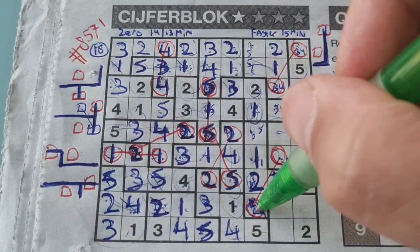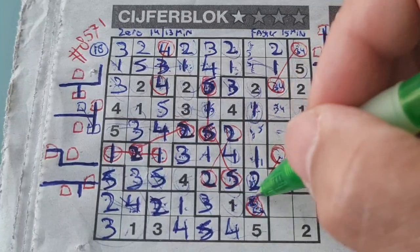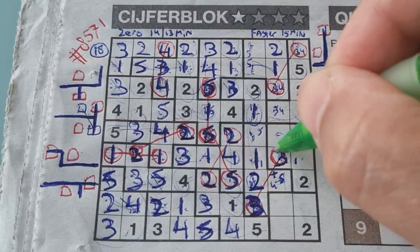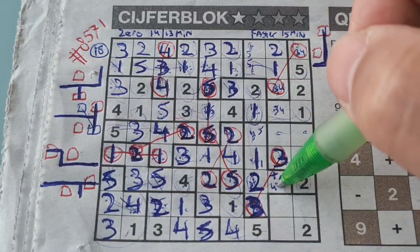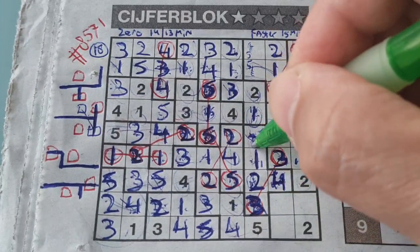Okay, I think this box will be a 3, because it can be 1, can be 2, should be a 3, can be 4, can be 5. Yes, definitely a 3 is connected with that box, should also be 3, and I've eliminated here the 1, so the 1 goes there. So 2 numbers left, a 4 and a 5, we have a 4 there, no 4 there, 4 should be here, and the 5 goes there.